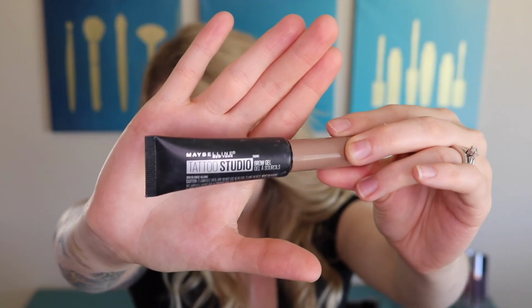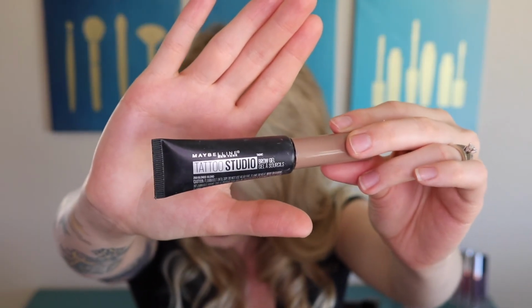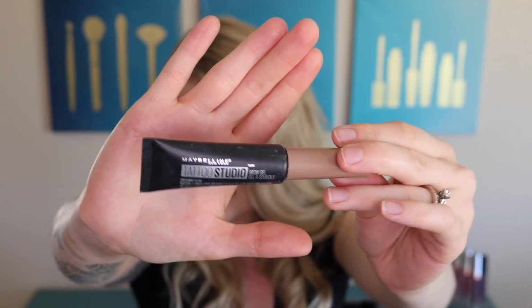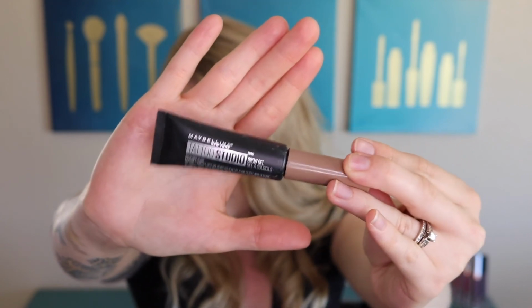Next up, I have the Maybelline Tattoo Studio Brow Gel. This one retails for $9.99. I have the shade Blonde. Since I first reviewed this one about a month ago, I have not been able to stop using this product.